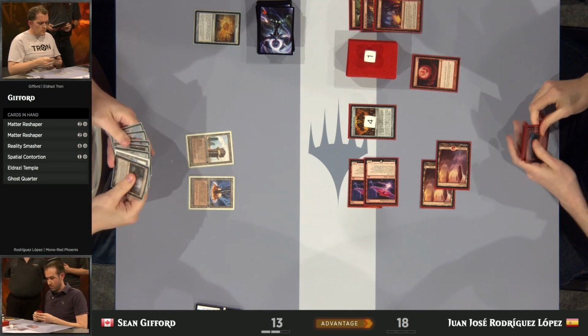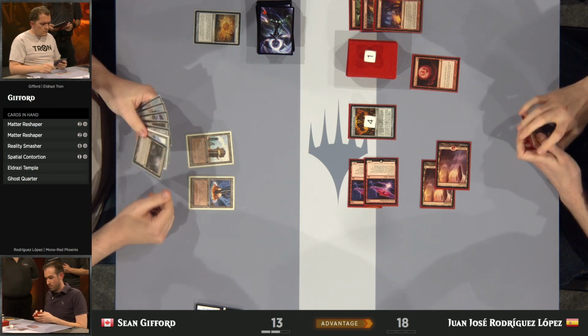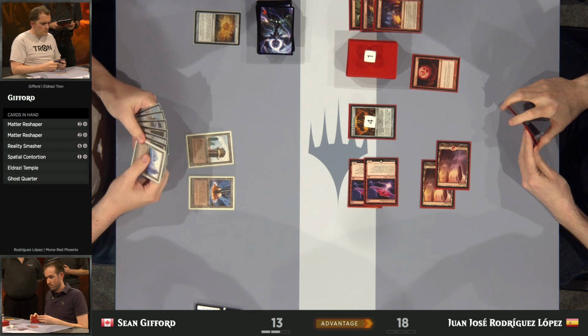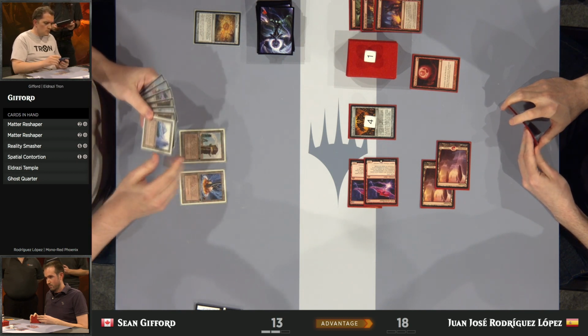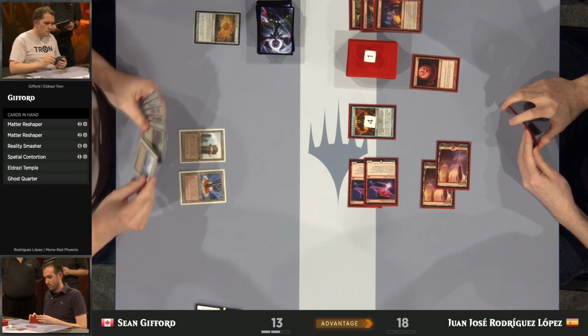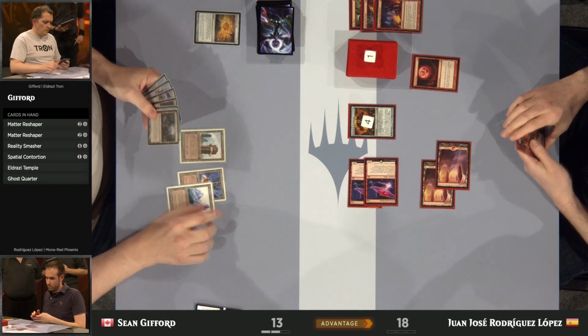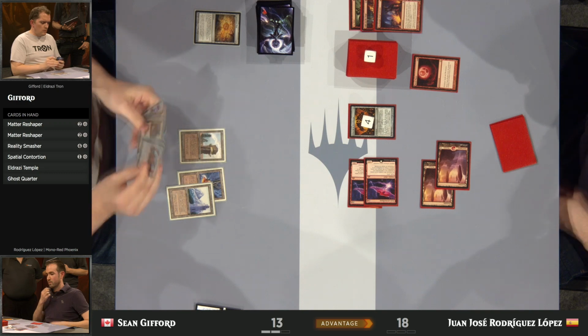With the Shrine of Burning Rage here, even double Matter Reshaper is useless in the face of those Arclight Phoenixes who came back from the grave again. Oh man, what a turn! Gut Shot, Light Up the Stage, Faithless Looting, pitch 2 Phoenixes, bring them back. By the way, Shrine of Burning Rage on 4, just casually, right?